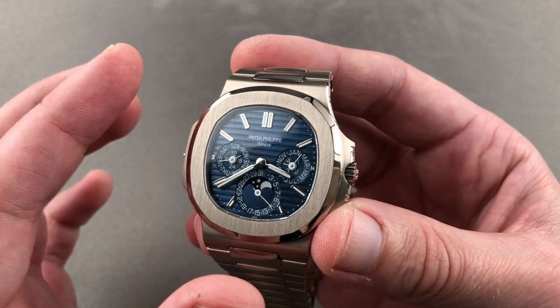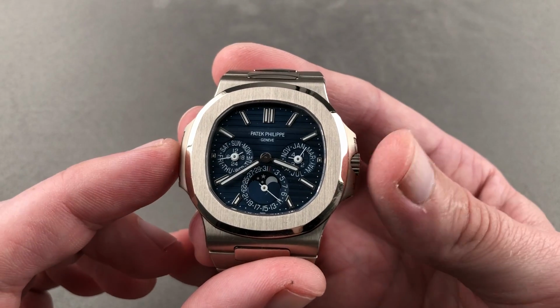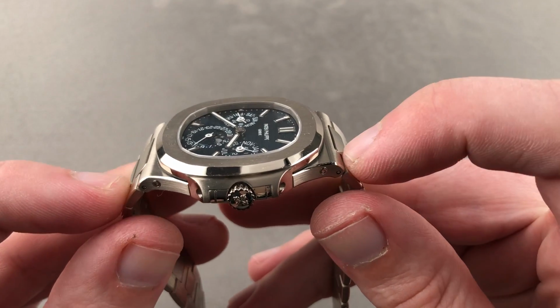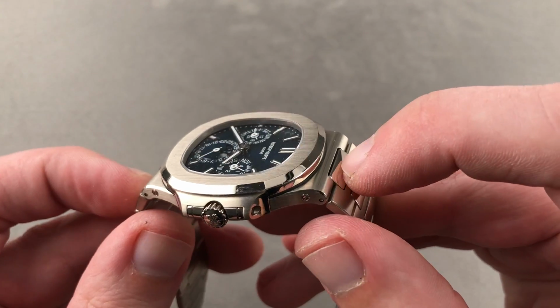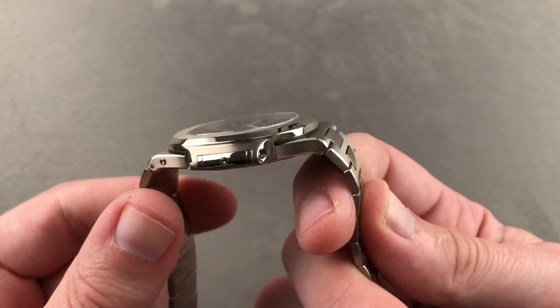Now, the timepiece is standard sized for a Nautilus. It's about the size of a 5711, which means it's a 40 millimeter case, though it measures more like 42 across the wings. It's 8.8 millimeters thick, and there are two ways to measure its span across the wrist. There is the lug-to-lug, which is a compact 44.5 millimeters, and then if you include the end link to end link, it's about 49 millimeters. So think of it as about a 49 millimeter span across the wrist.